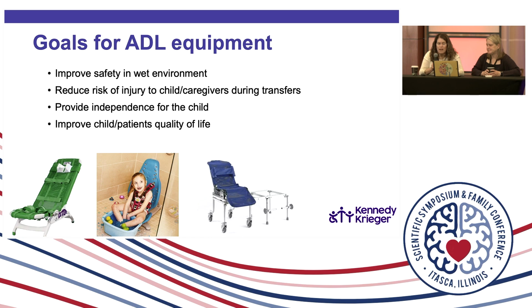ADL equipment helps to reduce risk of injury. It gives help to caregivers during transfers and even to the patient during transfers. It provides a solid base from which they can play. So it gives some independence to the child or adult who uses the equipment. The overall goal, again, is to use equipment, if we have this newer technology, to help improve their quality of life.